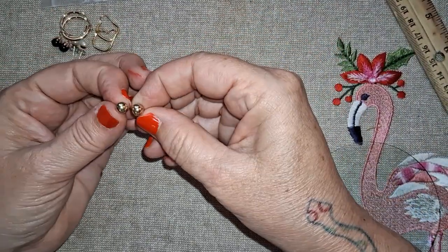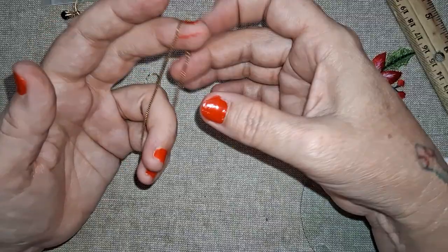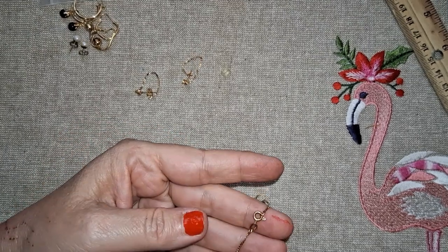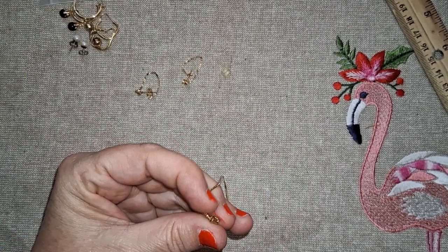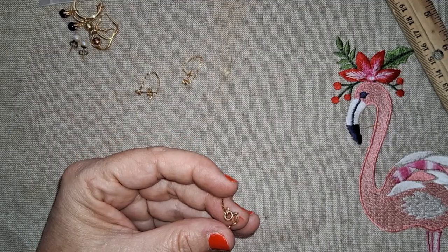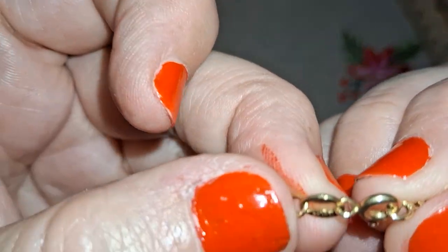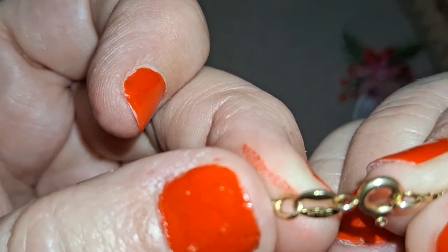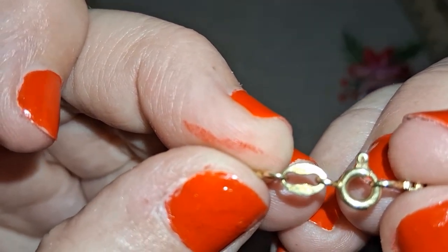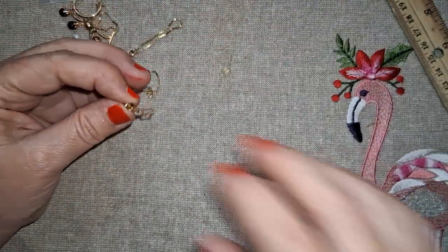And then there's these little gold balls. Now these might not be real. But this is real gold. Isn't that pretty? A little dainty chain. See if I can see that it's 12 karat maybe. I don't know if you guys can see that. They're so little. I need a better one. This is what I'm working with as far as magnifying.